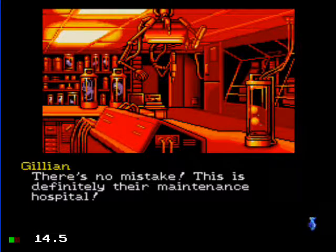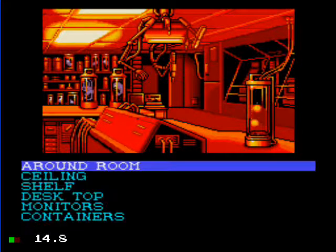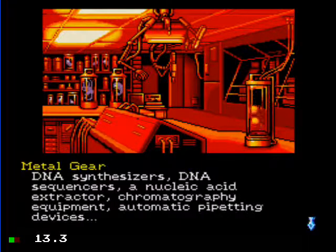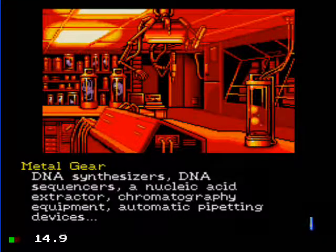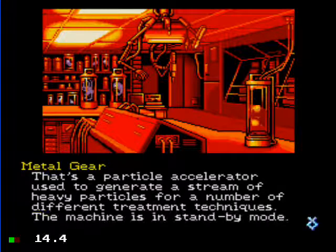There's no mistake. This is definitely the maintenance hospital. What I'm about to do is investigate the desktop. DNA synthesizer, DNA sequencers, a nucleic acid extractor, chromatography equipment, automatic pipetting devices. These are particle accelerators used for generating a stream of heavy particles for a number of different treatment techniques.